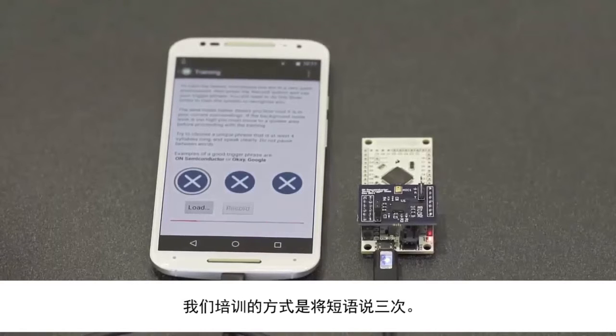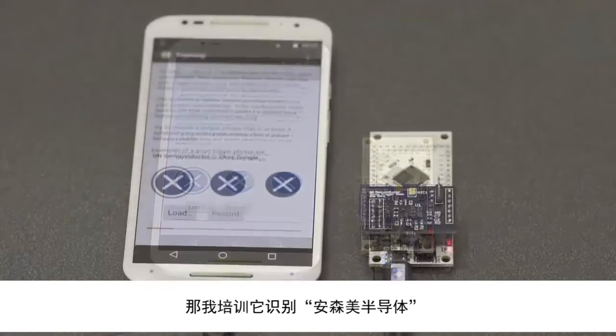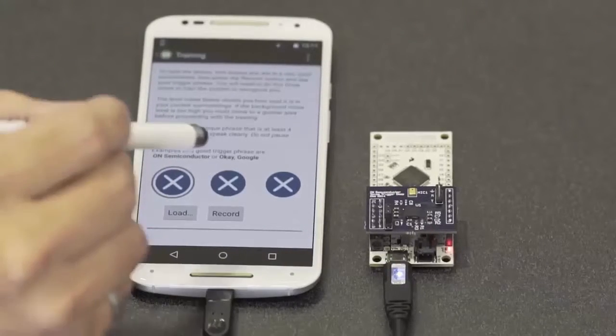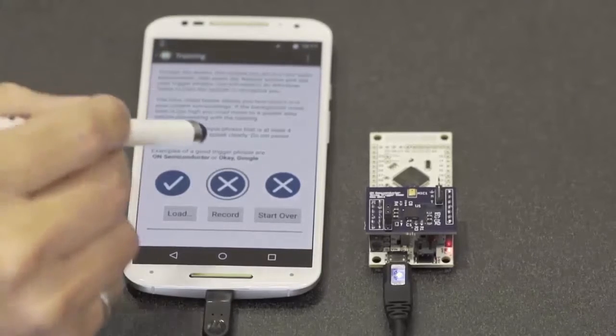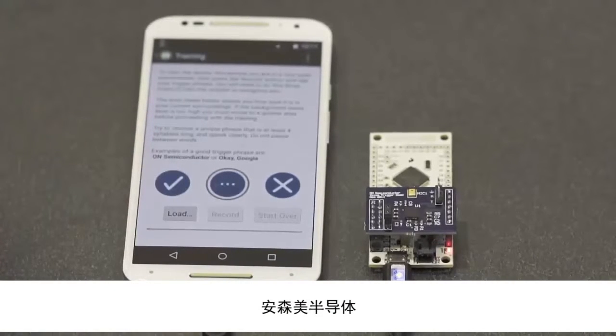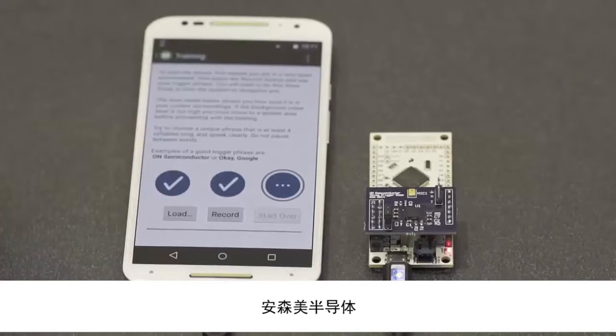And we do this by saying the phrase 3 times. So I'll train it to recognize on semiconductor. On semiconductor. On semiconductor. On semiconductor.